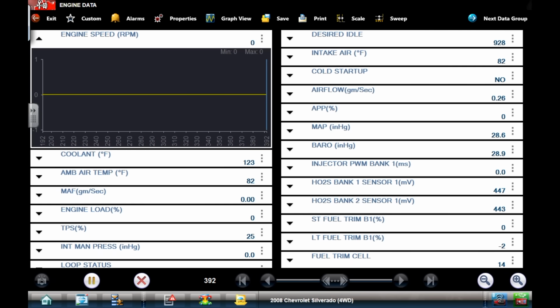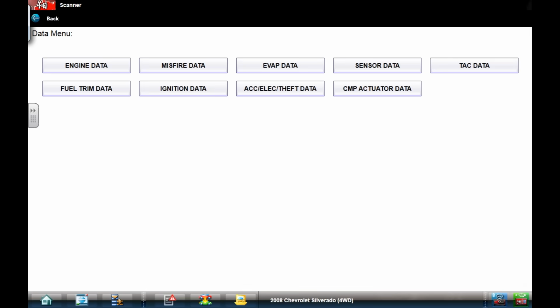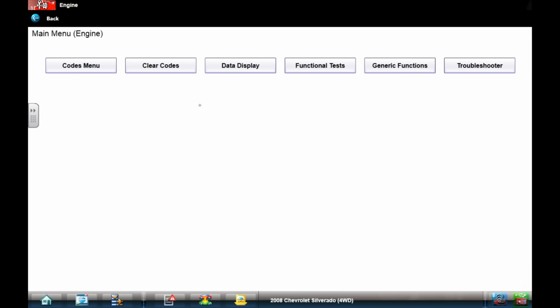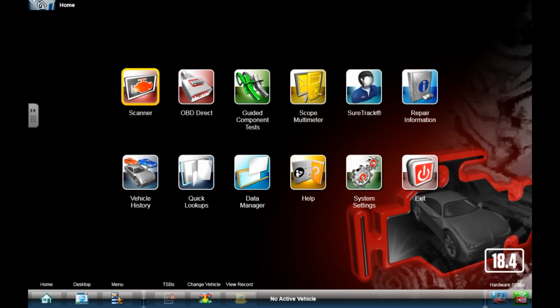So watch when I go out. So I still have data. You have the key off, right? Yeah. I'm not losing data. And if I exit out of here and then go back into engine data, it's going to say, nope, it's still talking. Hold on, let me exit out again. Let me go back into the engine again. Still talking. So if I stop talking to the vehicle altogether, all right, so no active vehicle.